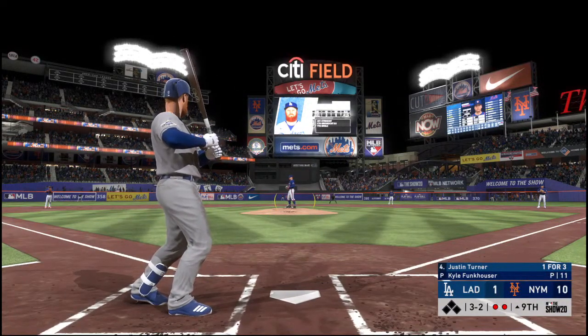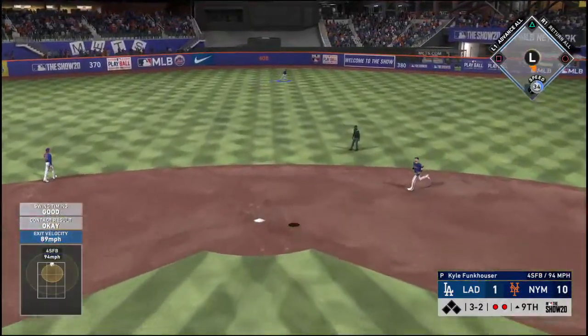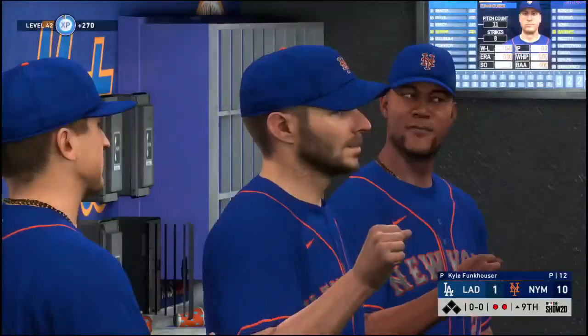And now those that have stuck it out tonight come to their feet. And this ball swung on and hit to center field, and this should do it. Robles waits on it, makes the catch, and that's the ball game.